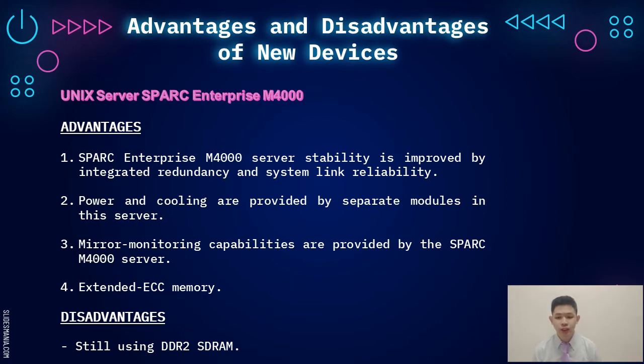Then it has redundancy in the hardware power and cooling subsystem that will keep the server running even when the power or fans are malfunctioning. Next, it contains mirror monitoring capabilities that can double the data and compare the data received on both sides of the memory mirror during the memory mirror mode. It also has the extended ECC memory features that will repair the 1-bit error for ongoing processing.